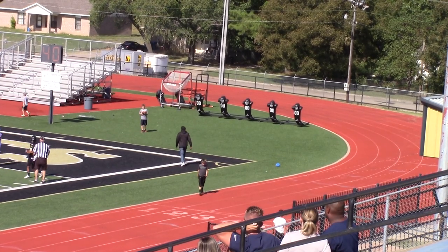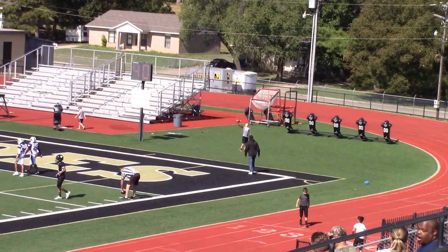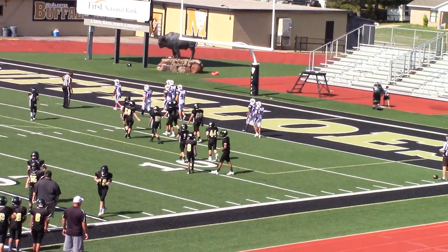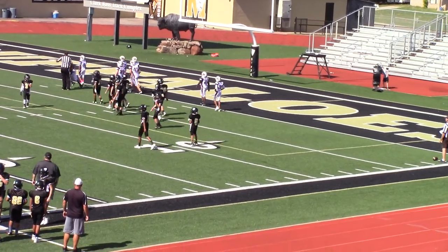Looks like maybe he was stopped short. So it'll be a turnover on downs. It'll be Wagner's ball at the 2-yard line.